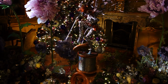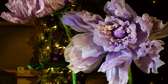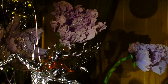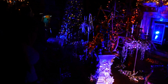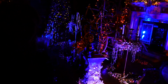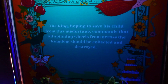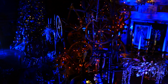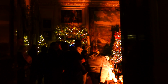Here's the fairy that stops Aurora from dying, but just means she'll sleep for 100 years. Just flowers that keep opening and closing. Really effective. It's very dark in here. Loads of spinning wheels, all piled up, beautifully lit. I guess this is why they're all piled up, because they set fire to all the spinning wheels in the kingdom. And they've got this sort of smoky fire effect over them. This palace really does Christmas very well.